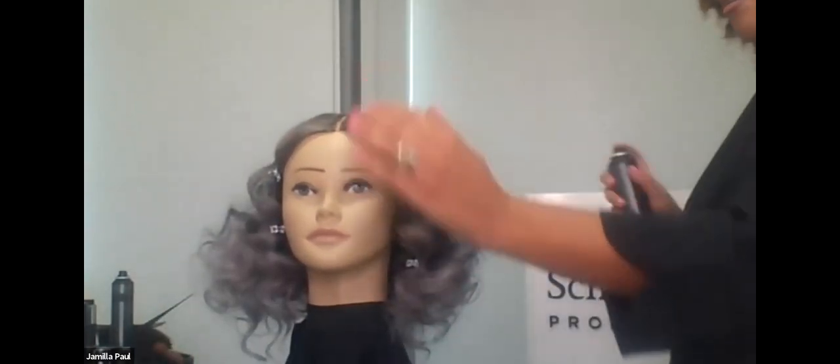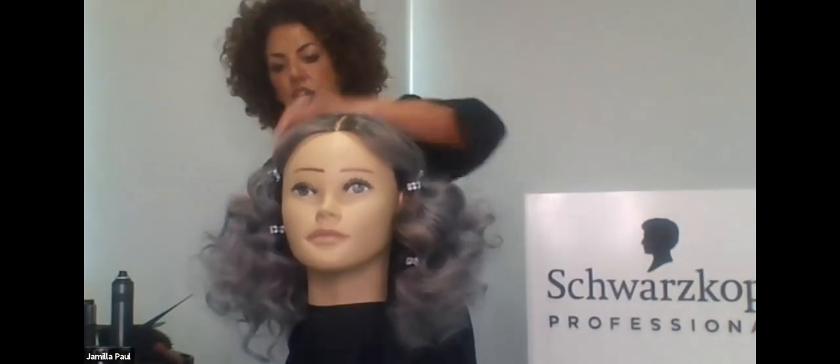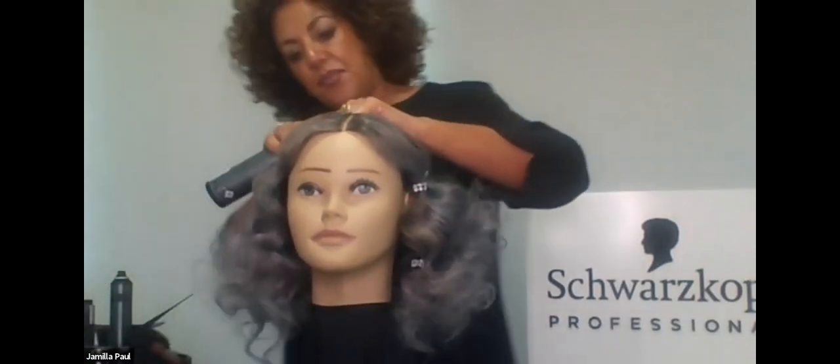Really fabulous texture. And then dependent on the finish that you want, there's so much that you could do with this. We could actually add some wet look gel to the root now to create a really nice wet look texture. Or we can just leave it more natural. So I'm going to leave it slightly softer, slightly more natural.